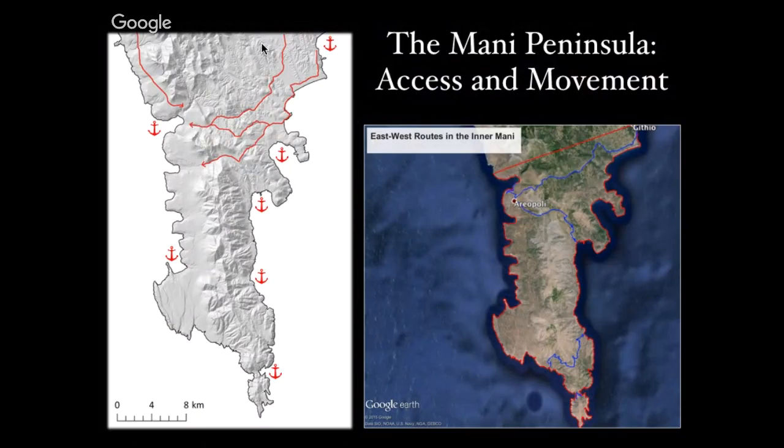However, once you get to this plain around Githio, there are only two or three options with which to traverse the peninsula back to this nice plain. You can see the arrow on the top left coming from the west. That is quite mountainous, and the road even today is very circuitous as it goes around those mountains. So it's very difficult to reach Mani overland.